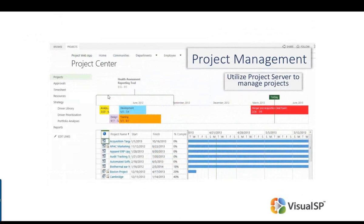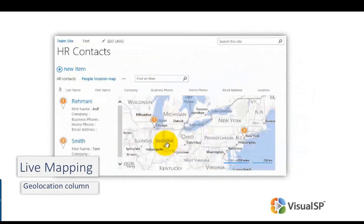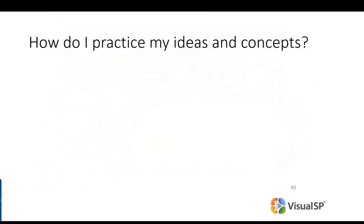Project management. You can use Project Server. You can use Project 2013. Build your project management solution directly on top of SharePoint. Very, very possible. Last but not least, live mapping functionality. There's something called the geolocation column, which I talk about quite a bit at times. And you can use that directly within SharePoint 2013 on-prem to provide live mapping functionality within your pages, lists, libraries, wherever you want it to be. This is one of the examples of that.